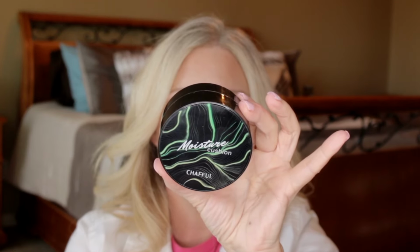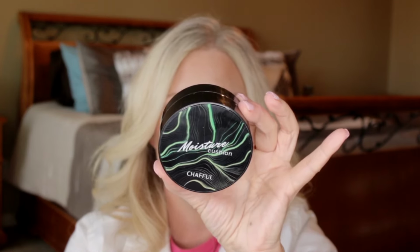I haven't found it. If you have found it, put it in the comments below because I would love to test that out. But this one was an Instagram made me buy it, and it is the Moisture Cushion foundation, and I had to order this from China.